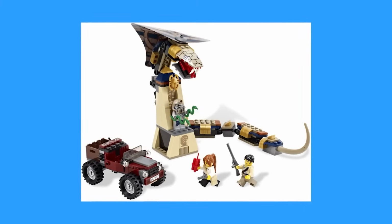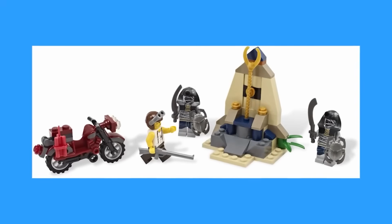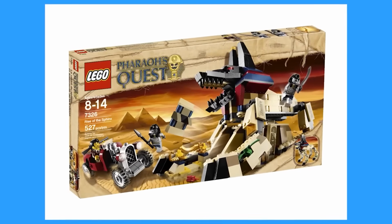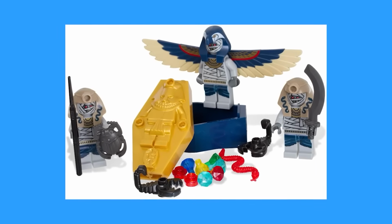This theme has it all too. Booby-trapped tombs, flying mummies, giant scarab beetles, slithering snakes, stinging scorpions, supernatural statues, and a steadfast sphinx. The sets from LEGO Pharaohs Quest not only brought these elements to life, but also delivered on innovative play features and captivating buildable environments. But it wasn't just about exploring ancient mysteries.